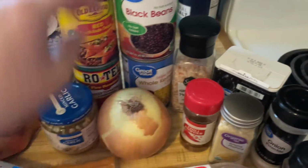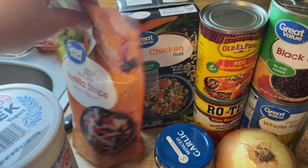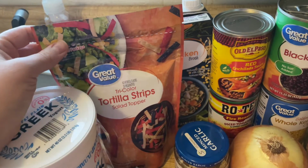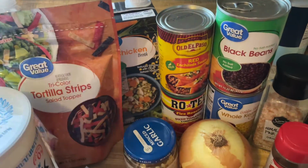But salt, pepper. I've got black beans. I've got corn. I've got red enchilada sauce. Diced tomatoes. Chicken broth. Always. I got these. The recipe didn't call for them, but in the picture that she has, it had these. And I was like, ooh, that's cool. And the macros aren't bad. 35 calories for one serving. I was like, that'll be a nice little topper.